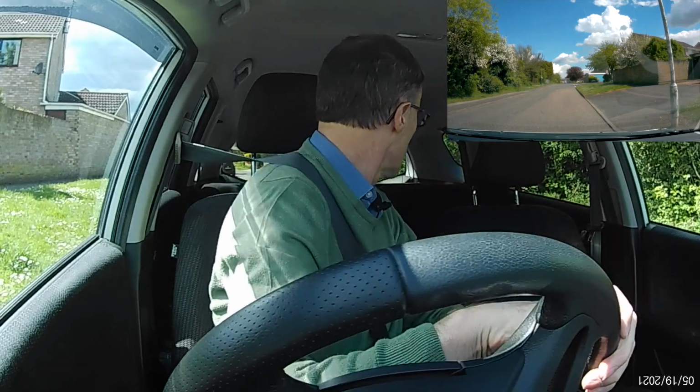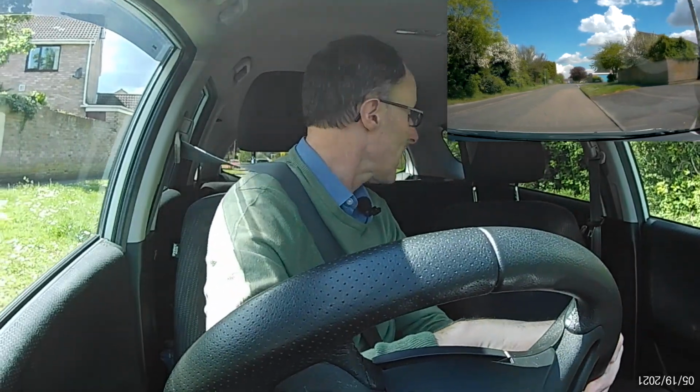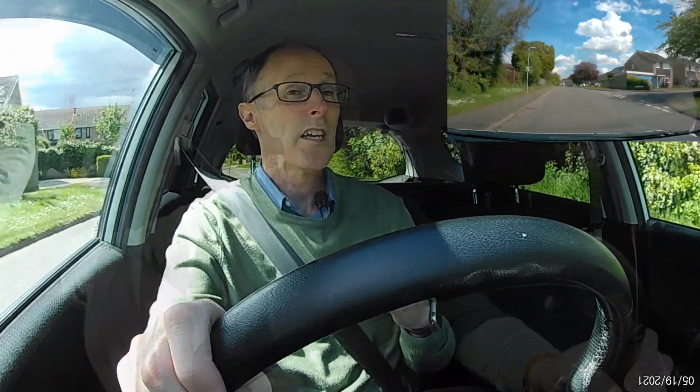Have a look round. I'm going to show signal because I'm changing from right lane to the left lane, checking that blind spot, quite important, and then moving off slowly. And that's the park on the right, like I say.